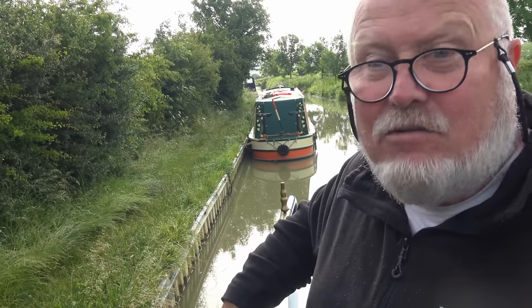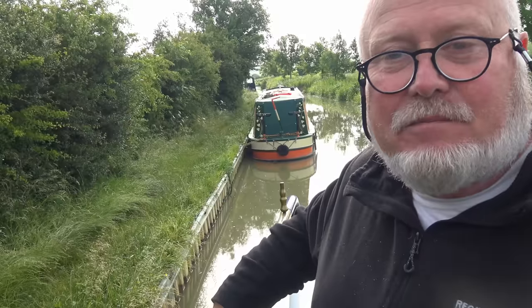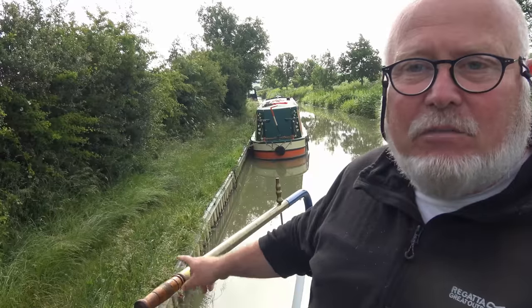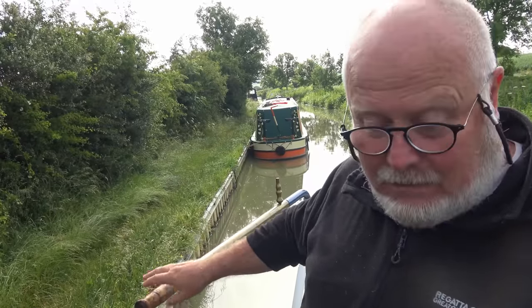And I've got a little fan in here that can blow hot air onto my feet and legs, keeping the bottom half of my body warm. But the thing is, on summer days, and also to give you a bit of extra room, because this is quite long, you can get a shortened tiller and one that actually folds up.